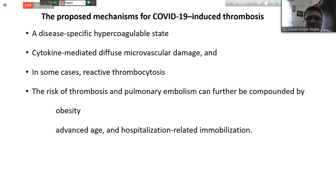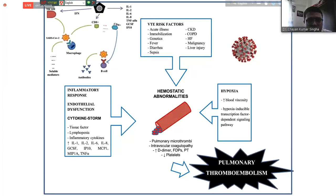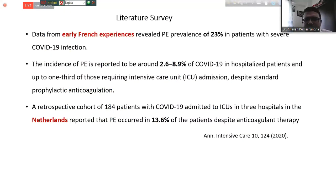This is the proposed mechanism of how thrombus formation occurs in COVID patients, because we know COVID is a very hypercoagulable state. There is cytokine-mediated diffuse microvascular damage when a cytokine storm occurs. There are huge inflammatory cytokines followed by hypoxia, dysregulated hemostatic mechanisms, and clotting factors, so there is thrombus formation in both artery and vein. A literature survey interestingly finds that in the early French experience, pulmonary embolism occurred in 23% of severe COVID patients. Even with optimal anticoagulation, around 13% of patients can develop pulmonary embolism.